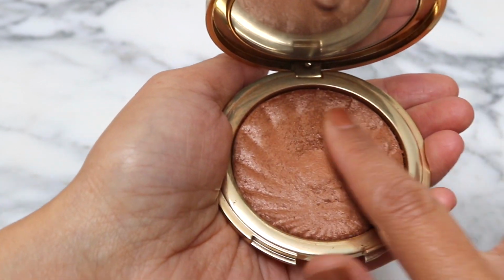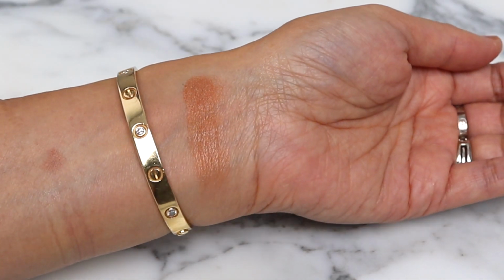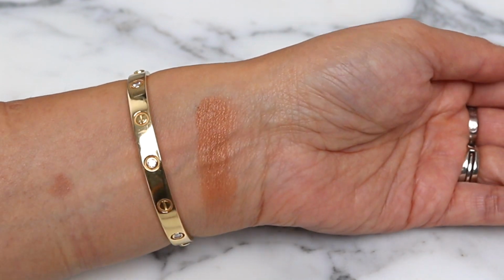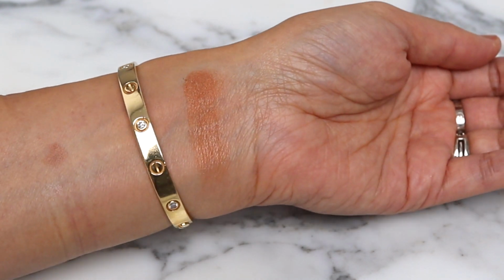There is a bit of glow, so you have to like that. It has such a nice warmth about it. Yeah, I can't say enough about this bronzer. It looks pretty every time I apply it. This may be one of the few bronzers that I ever hit pan on because I use this all the time.